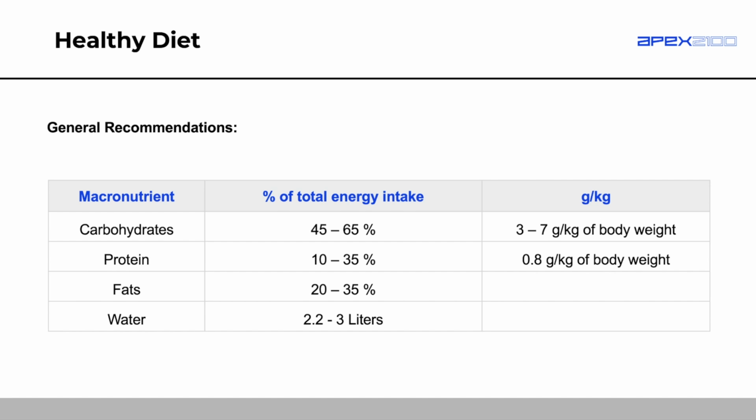We've also got some numbers for grams per kilogram. For carbohydrates, rather than represented as a percentage of your total energy intake, sometimes you're given recommendations based off your body weight, about 3 to 7 grams per kilogram of body weight. For protein, about 0.8 grams per kilogram of body weight. So if I weighed 60 kilos, I would be wanting to eat at least about 50 grams of protein per day.